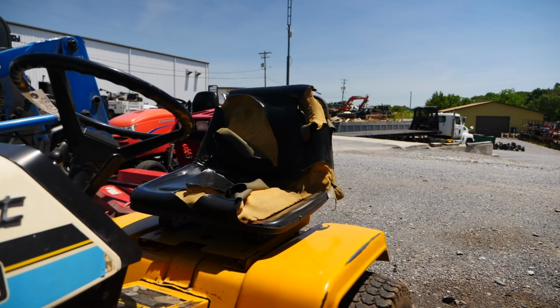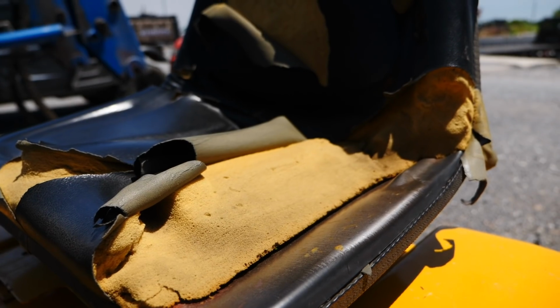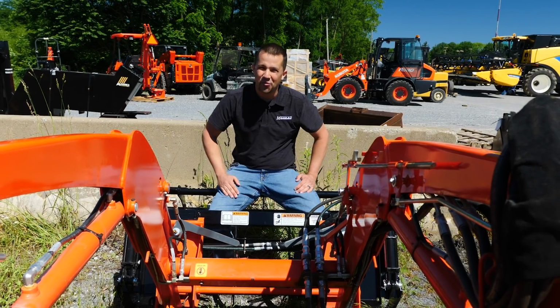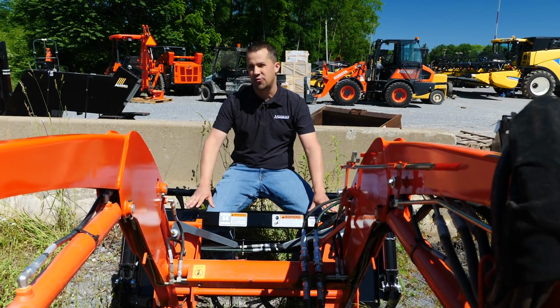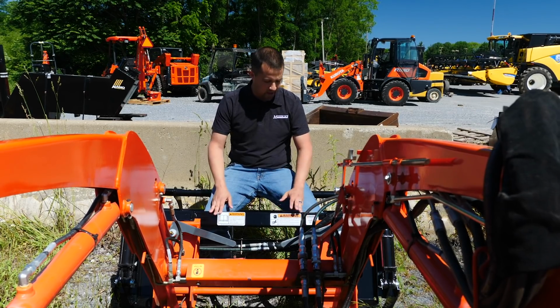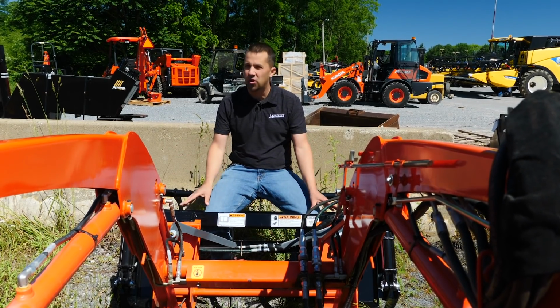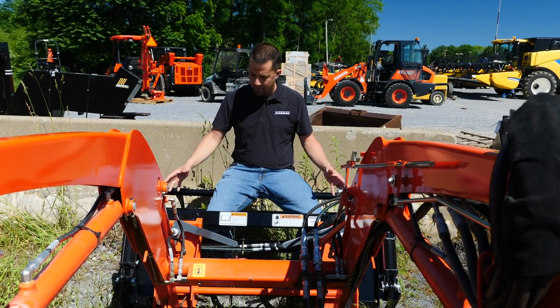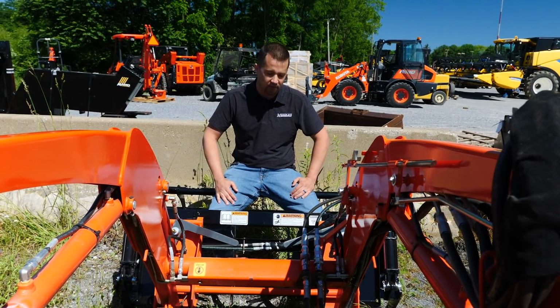So before you go plop down in that machine, take a moment and check and see what you got in your rear pockets. Just had a phone call this morning from a customer who bent his quick coupler. You could do damage to these couplers in several different ways. When you have an implement on here and securely locked in place, they're generally okay because that implement helps strengthen the front end of the loader.